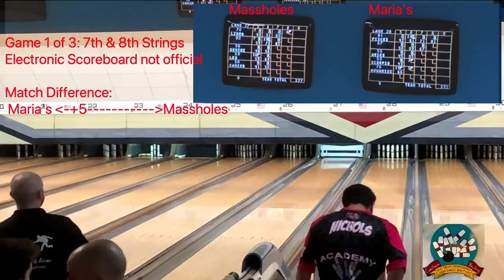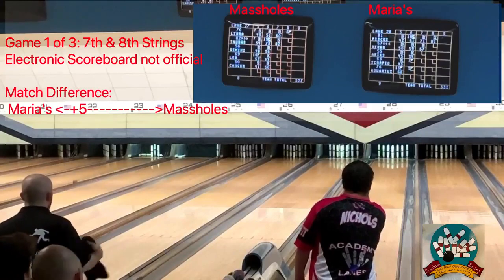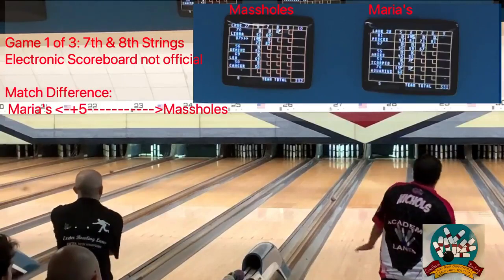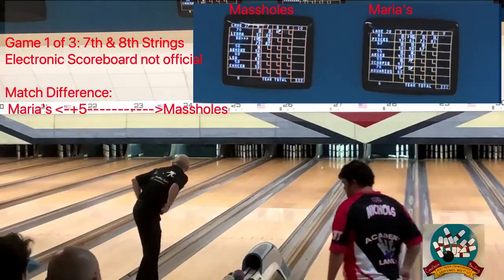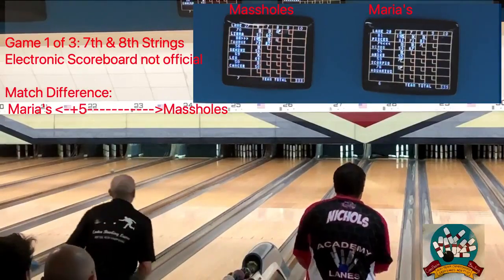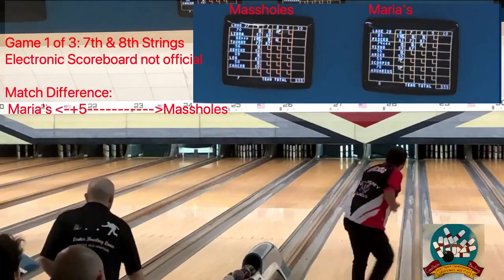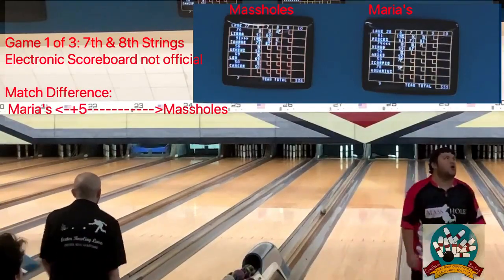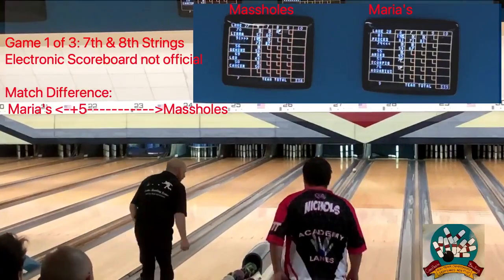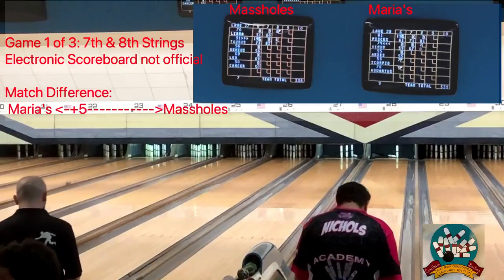Maria's Subs up by 5, but they've got two spares on the board versus one. Try to mix them up. Back door for Myrick, leaving up the 1-3-6. Nichols has the 3-6-10 and the 9-pin behind for a spare. Missed the object pin. He's mad at himself. Oh, he hit the head pin, but it wouldn't go. A gentleman's shot there.